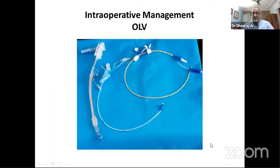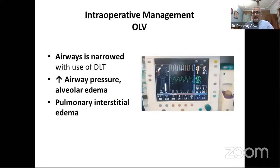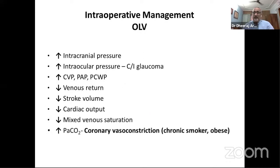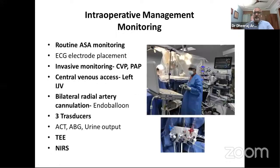Now, for one lung ventilation we can use bronchial blockers or a double lumen tube. Airway pressure will increase, and we have to manage accordingly. We have to use small tidal volumes. All these problems are there with one lung ventilation: decreased FRC, decreased lung compliance, atelectasis, increased shunt flow. Then other hemodynamic problems are also there: increased CVP and filling pressures, decreased venous return, ultimately a decrease in cardiac output, decreased mixed venous saturation, and increased PaCO2. Sometimes increased ICP is also there. So we have to give FiO2 of 100, as already discussed by the previous speakers, CPAP to the non-ventilated lung or PEEP to the ventilated lung.